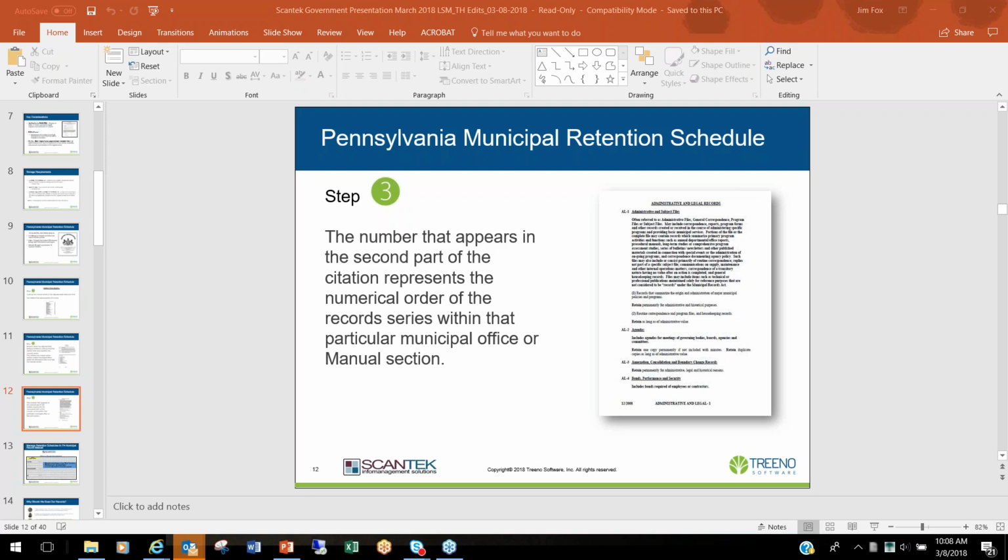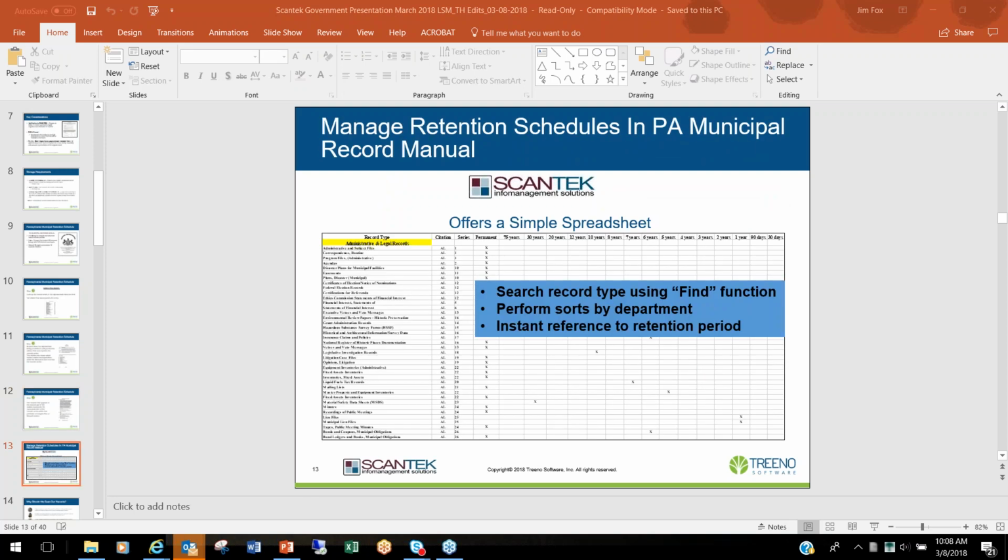So what we've done, again, just because we thought there's got to be an easier way, we've created a simple Excel spreadsheet. It's not rocket science, but it did take quite a bit of labor. It contains all 500 plus lines of document types in the left-hand column. The second and third columns are the citation and the series, and then the ensuing columns are the actual retention period, going from permanent all the way down to 90 days.